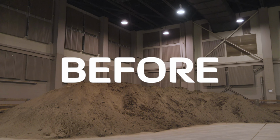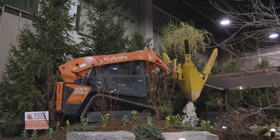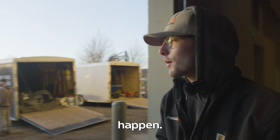This is how we turn this dirt pile into this landscape masterpiece in 48 hours. What are we doing this morning? Making it happen.